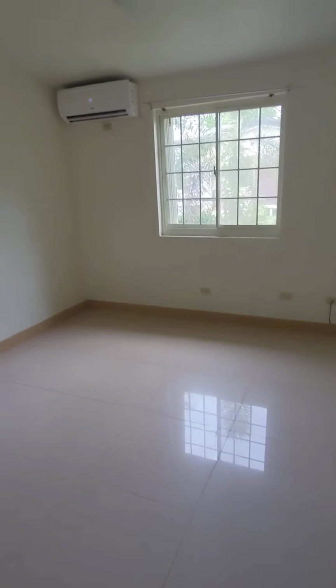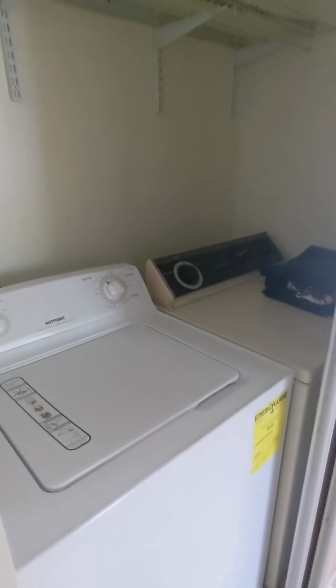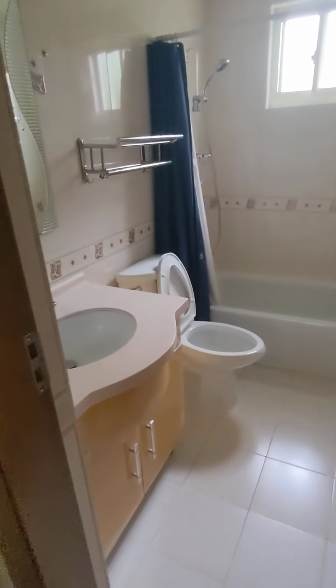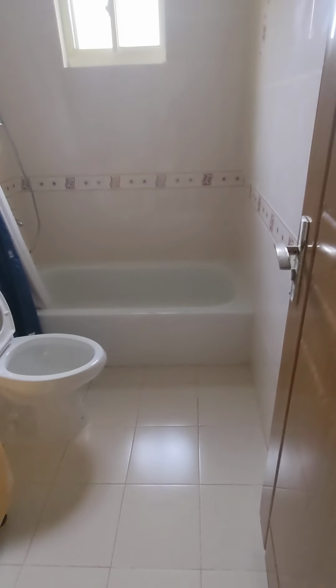This is bedroom 1. Split AC, ceiling fan, closet with the closet system. Across the hall in the main space is your washer dryer. So the washer looks fairly new. The dryer looks a little old. We have the linen closet, which is nice. Correction, the hot water heater. But you could put some shelving over the top. That's what I would recommend. Main bath. Not newly updated, but pretty nice.